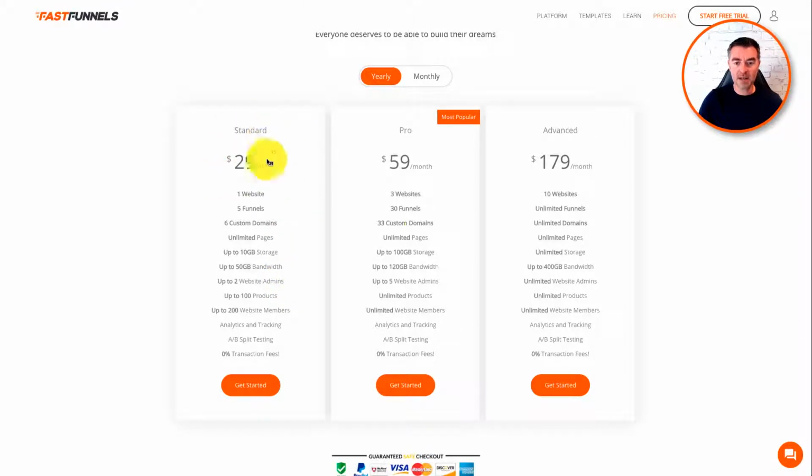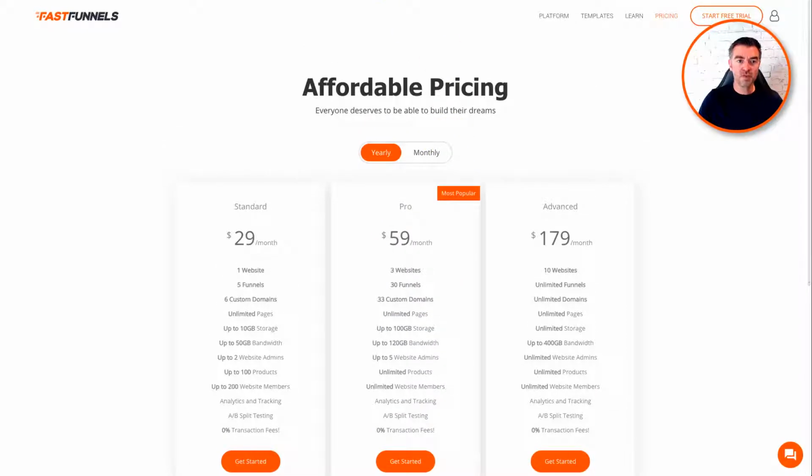And that's if you pay it by yearly, or if you want more websites, more domains, and more storage, like 100 gig, it's just $59 a month. So really, really inexpensive way to get yourself online, marketing your photography services and your products and services to people online. Really, really quick, really, really easy.